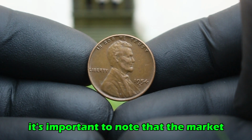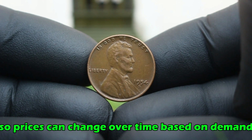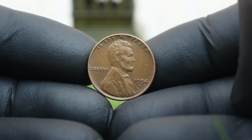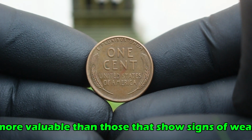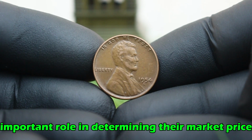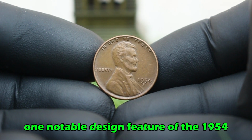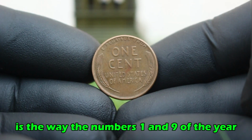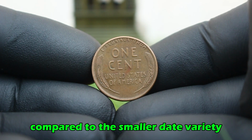It's important to note that the market for collectible coins is always fluctuating, so prices can change over time based on demand, rarity, and other factors. Coins that are preserved well over time are often more valuable than those that show signs of wear and tear, which is why condition plays such an important role in determining their market price. One notable design feature of the 1954 large date variety is the way the numbers 1 and 9 of the year appear larger and more prominent compared to the smaller date variety.